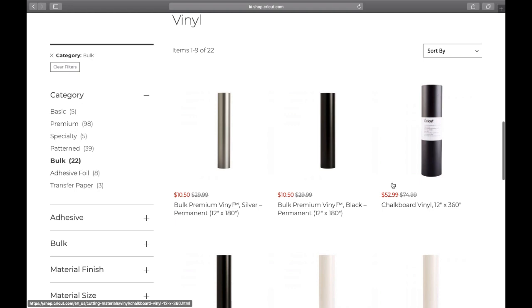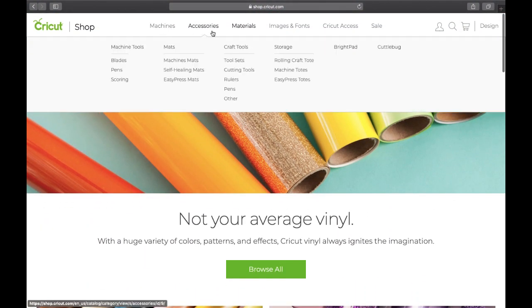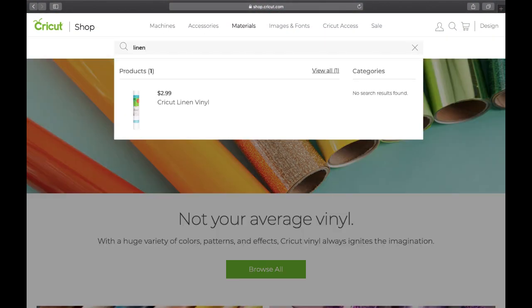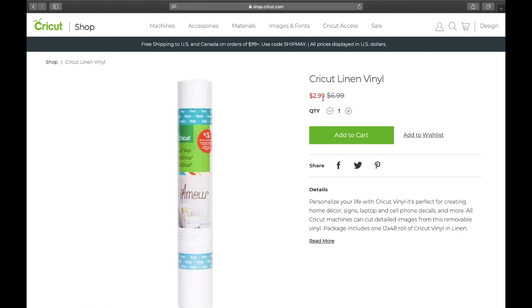Let's see. I think that was all of the... let me show you another really cool vinyl one. So if you type in linen in your search bar, right here, the Cricut linen vinyl, it is on sale for $2.99. So some of these things, like not all of their vinyl is, but this one's on sale for $2.99.